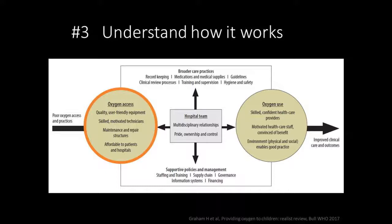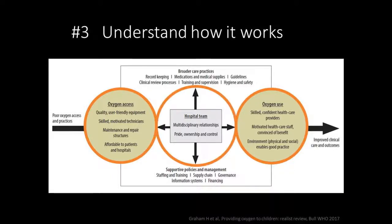The other side of providing oxygen is how oxygen is used. Now, this obviously requires skilled, confident healthcare providers who are motivated, who understand how oxygen works and are convinced of the importance of using it. But it also involves creating an environment where it's easy for them to assess whether patients need oxygen and provide oxygen whenever they need it. Our approach in Nigeria was to do this centred around a multidisciplinary quality improvement team at the hospital level. We found this was a really effective way of bringing together all the different players, from administrators, technicians, doctors, nurses, who would make this actually work.